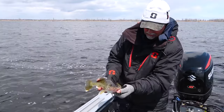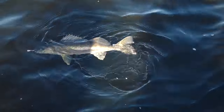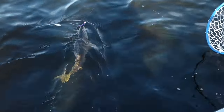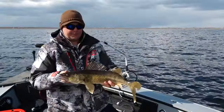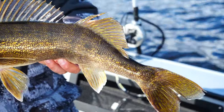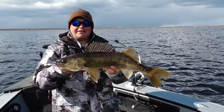Absolutely beautiful fish. Yeah, this is a pretty good one right here if you want to grab the net. You betcha, buddy. Oh, hold on here. Let me swing him around to you. That's a good fish. Yeah, it's a nice fish. Very nice fish. Yeah, let's pull that fish up and show him off. That is a gorgeous Green Bay walleye. That's exactly why we spent the whole day out here, to put our hands on a fish like this one right here.